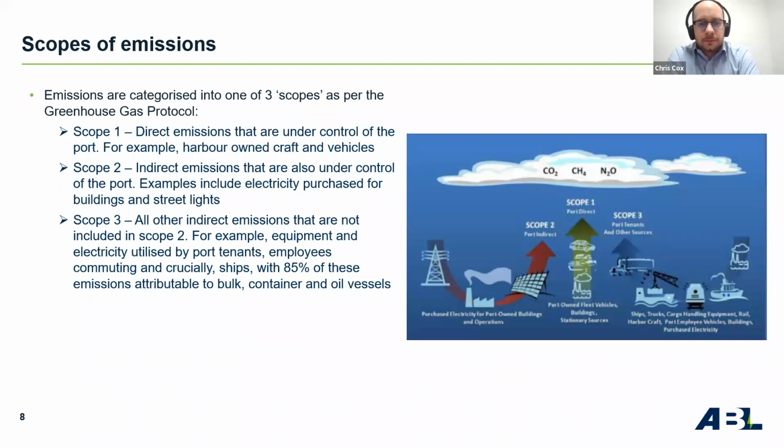So the Greenhouse Gas Protocol defines 3 scopes of emissions. Scope 1, these are the direct emissions that are under control of the port. So for example, harbour-owned craft and vehicles and the fuel burnt by those. Then scope 2, these are indirect emissions that are also under control by the port. So things like electricity purchased for the buildings, because the actual emissions don't take place at the port when electricity is used, it's actually at the power plant. And then finally, scope 3, these are all other indirect emissions that are not included in scope 2. So things like equipment and electricity used by port tenants, employee commuting, and then crucially, the ships that are visiting the port. And about 85% of ships' emissions are attributable to bulk, container, and oil vessels.